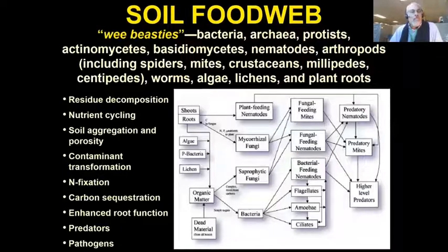Soil food webs are driving how nutrients enter the system and how those nutrients are then cycled through it. Soil food webs have important roles to play in how soil aggregates and how porous soil is. So soil aggregation and porosity are important processes resulting from soil food web activity. Soil food webs transform contaminants, pollutants such as heavy metals and oil, hydrocarbon-related contaminants, as well as many other things.